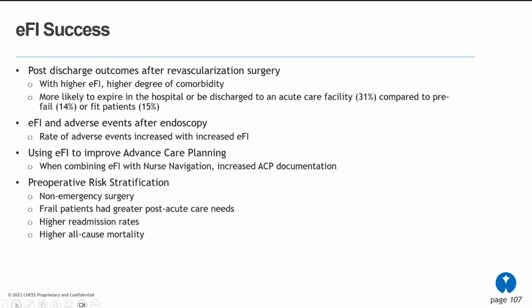So there's been success, and there's studies that show that EFI is helpful. I promise it's not like we're selling anything. This is just to be used. We don't have to. There's no financial thing here. It's just like we're using it to help patients and to try to get ahead.